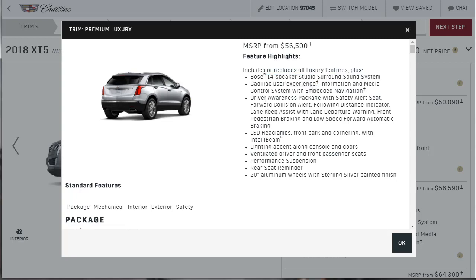You get the cue with the navigation. We get the driver awareness package with the safety alert seat and all that other good stuff, the front collision warning, all that other stuff. LED headlamps are now included. That's why I was saying the premium luxury, I still like the platinum. That's my version. But I think the premium luxury gives most people the stuff that they want.